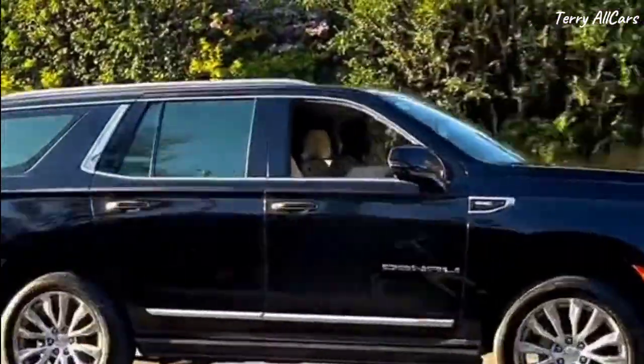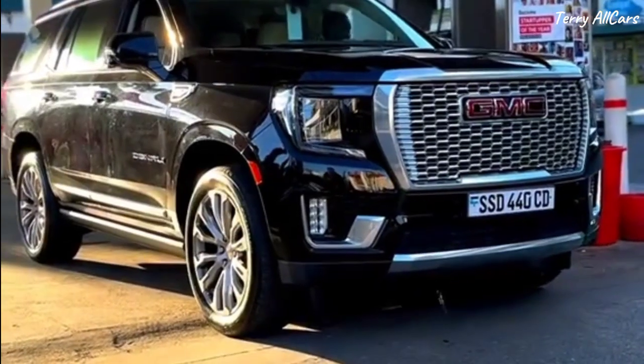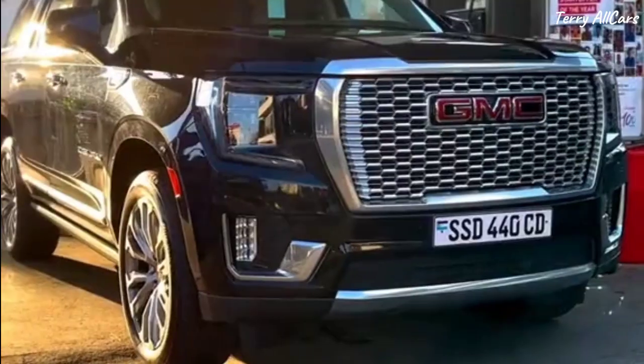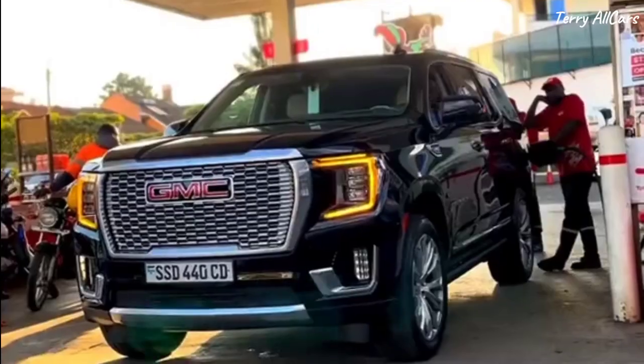Totally. Even things like exclusive wheel designs, maybe some advanced lighting effects, like animated sequences when you unlock it. It amps up that premium feel before you even open the door. Right. Keeps it feeling fresh and definitely Denali.